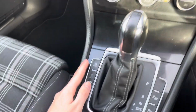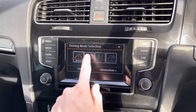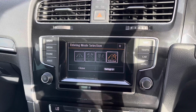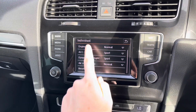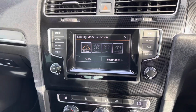Now here next to your DSG gear selector you have your button for accessing your driving mode selection. This has normal, sport, eco and individual. These change how the vehicle performs and handles depending on your driving mood and enhance your driving experience. With individual you can set up your own preferences to how the engine performs and the steering, so you can set the vehicle to your own preferences.